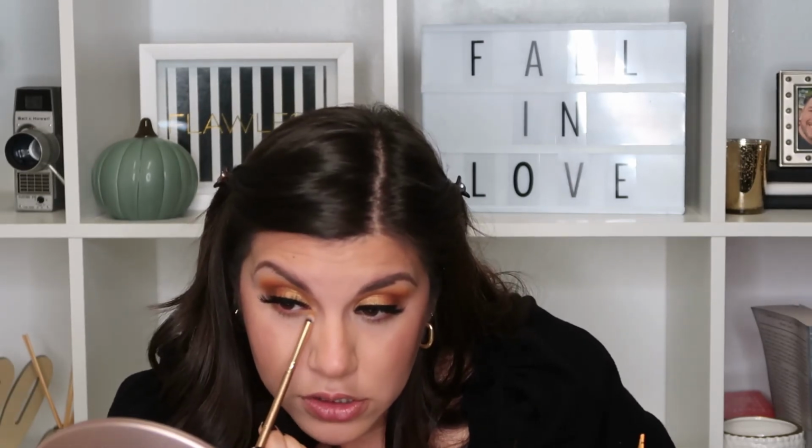Okay, so we're going to finish off our eyes. I'm going to do the lower lash line. So I think I'm going to start with Sequoia and start buffing this. I'm going to drag it pretty low, and I'm going to kind of frame my inner tear duct right here with it too.